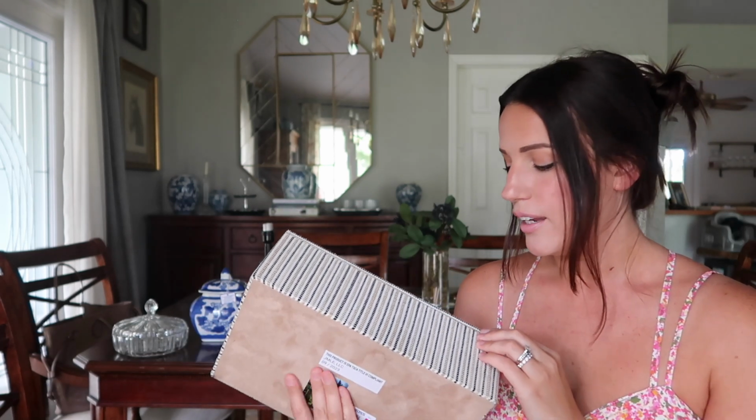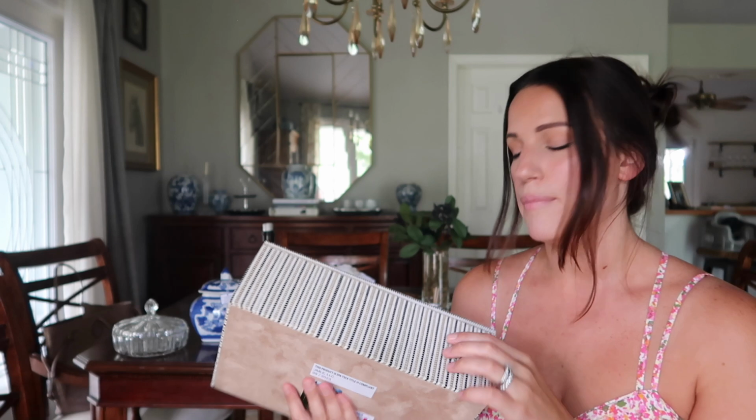This was $5. Oh, and also this glass votive that I just showed you was $7. So still not a bad price. But this I loved because it just has neutral stripes on it. It's like black or blue stripes with tan, and it was big enough to fit our mail. So this is gonna go on our hall table in the kitchen and collect our mail in a more pretty fashion.